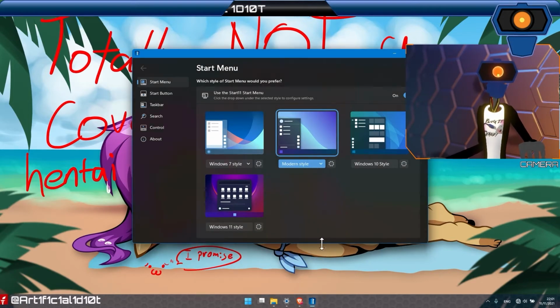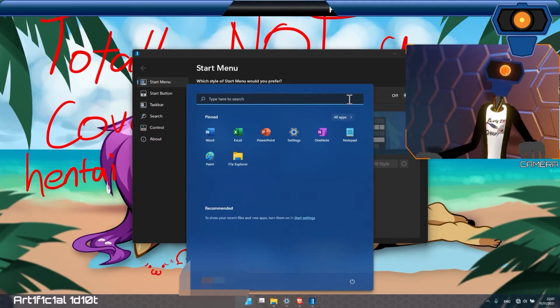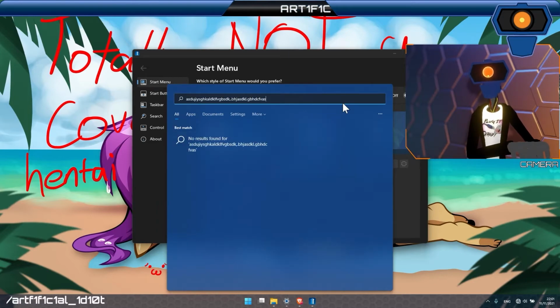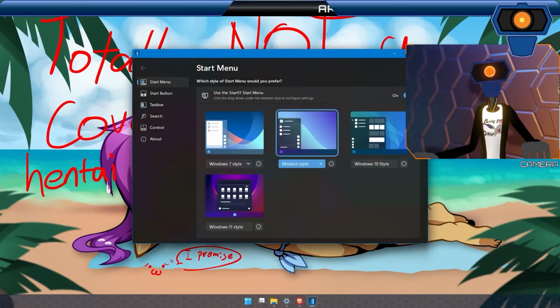Their modern little style here. Let me show you the normal one, which is this one. As you can see, it's a little bit cleaner and it's less bad than what we got in Windows 8, and of course, less bad than what we got in Windows 10, which is great. You will notice that you have this little search bar where you can type, and if you have this enabled, you can click enter, and it will take you to Edge, and you can browse the web immediately. Nifty. Okay, let me turn that back on.